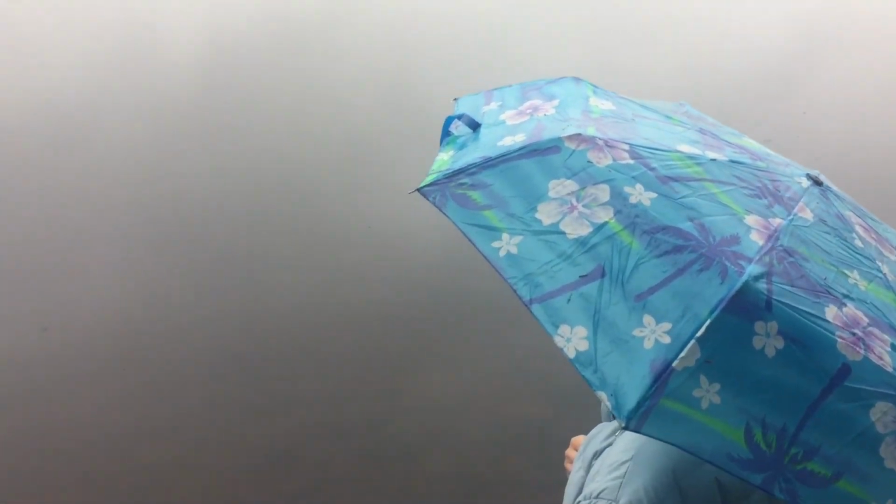Jenny's standing at the lake admiring it. Oh yeah, and I'm standing at the lake and admiring it and taking a video, so there you go.